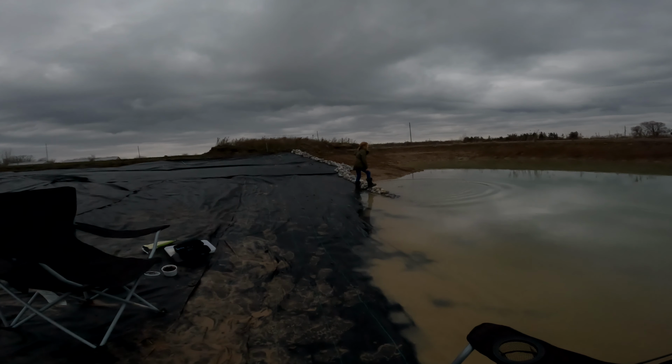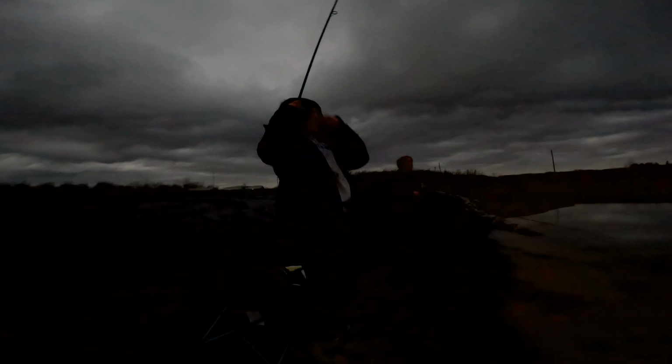Sorry, that was way too close to your bait. Oh. Why is mine moving? I got a fish on. Why is mine moving? Let's go! Hey! Fish on, Avery! Get that in. Fish on. This thing is massive.